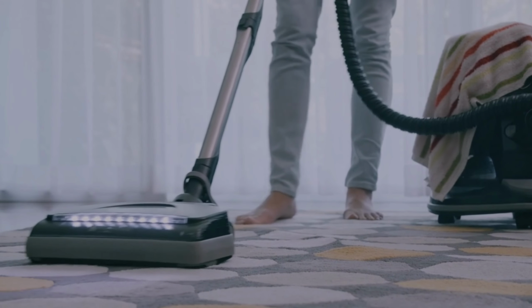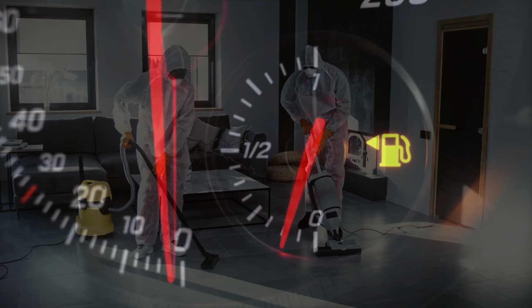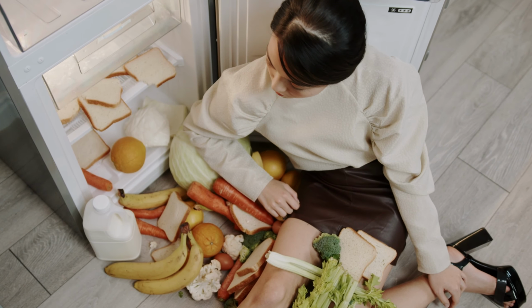Imagine your fuel pump as a vacuum cleaner, scavenging for every last speck of dirt on the floor. Driving on low fuel is like vacuuming up not just dirt, but all those hidden crumbs. They end up clogging the engine. It's like expecting a Michelin-starred meal from leftovers in the fridge.